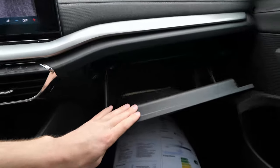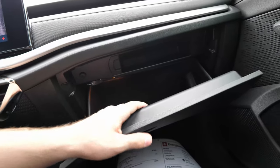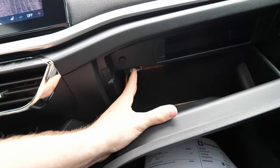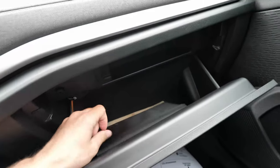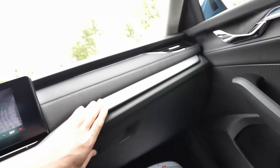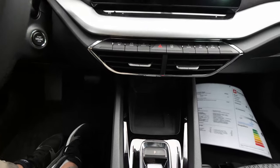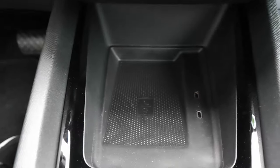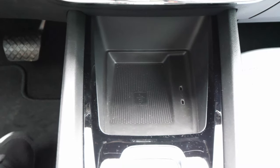Now let me go down here. Pretty much space. Also you have a space for your book up there. Then you have a refrigerated glove box, so you can keep your stuff cold. And then you have the big space in the glove box. The glove box is pretty big, I like it. Then going forward down here, guys, you have the wireless charging, the two USB-C ports. Pretty big space to put your stuff there.